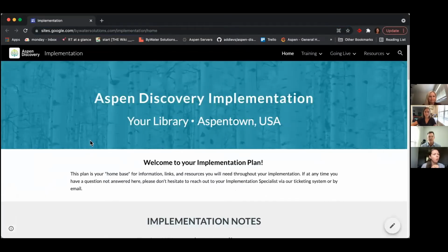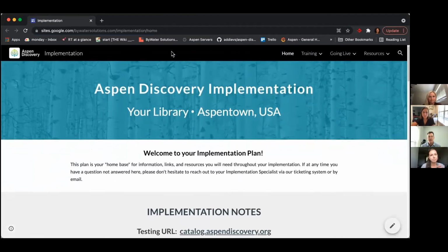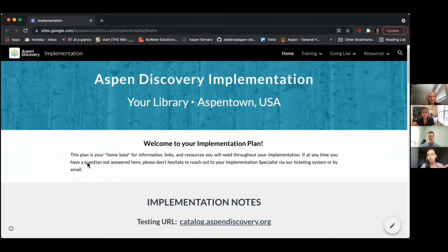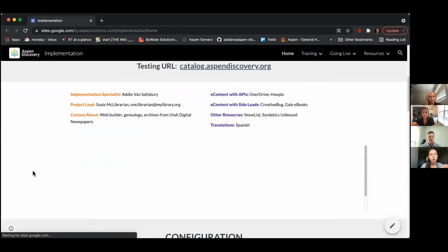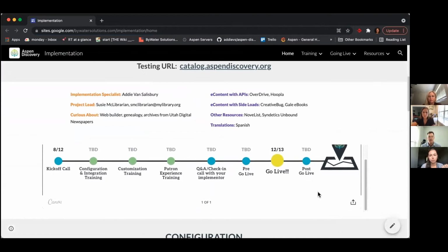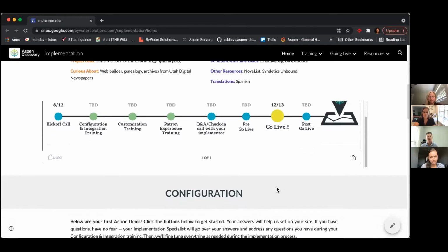Now we have this one-stop shop that I am so excited about. So when you start to implement with us, you are going to receive your customized implementation plan. It's a site that you can access anywhere, so you don't have to print it out. It's not a PDF. You will have your testing URL. You'll have all of the information you need right here on this site. You'll have your timeline, so you can easily see, okay, we're having our training on, you know, August 25th. And you can really easily determine where we are in the process itself.